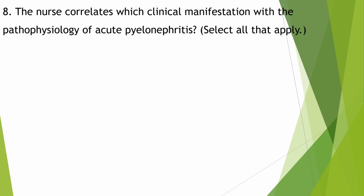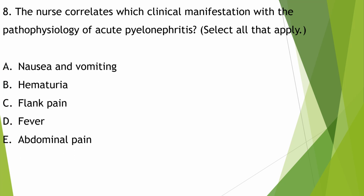The nurse correlates which clinical manifestation with the pathophysiology of acute pyelonephritis? Nausea and vomiting, hematuria, flank pain, fever, abdominal pain. All the above symptoms stated here except abdominal pain may be associated with the presence of acute pyelonephritis. Pain is usually at the back, groin or flank. So here, nausea and vomiting, hematuria, flank pain and fever.